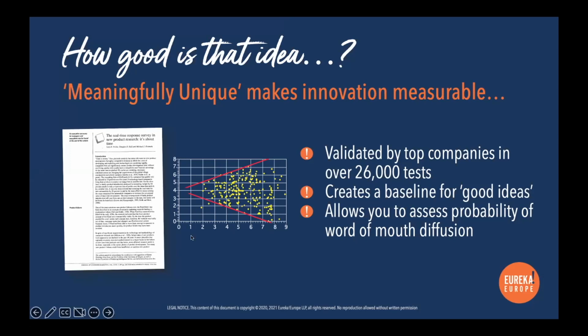If you go out to your customers or internal customers and say, on a scale of 0 to 10, how new and different do you perceive this idea to be? And on a scale of 0 to 10, how much do you like it? You can get a measure for how meaningfully unique it's perceived to be. Work with us and we'll show you how to come up with one data point, a weighted average that you can correlate with the chance of success.